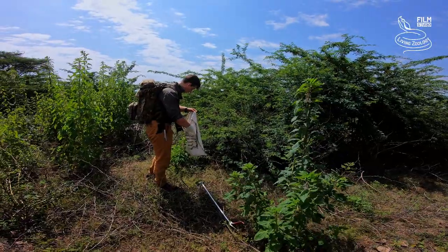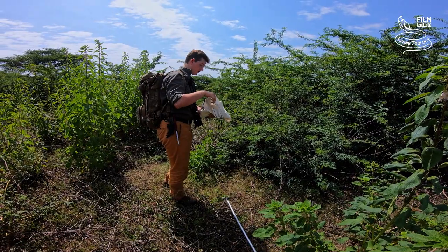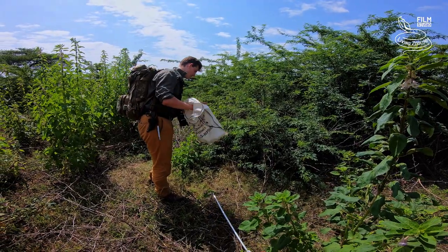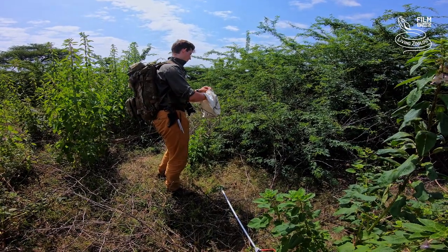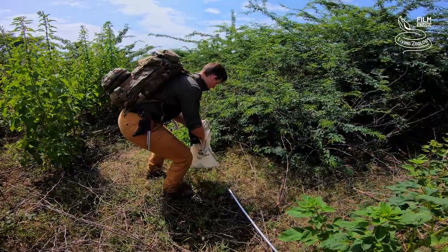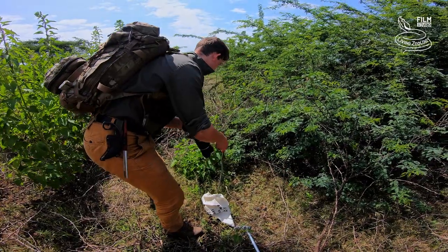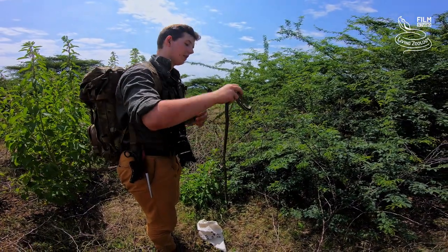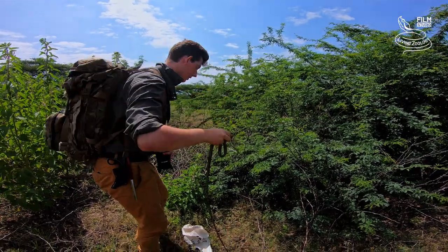So we are going to release the sand snake. We decided to take him to a little bit different place because we found him quite close to people, and we were thinking that maybe the injury is from a machete from people, because it's quite straight and long. It doesn't seem too much like a bite from a dog or a monitor lizard. So we decided to release him quite far from houses. So last look on this beautiful creature and wish them luck. Goodbye, friend.